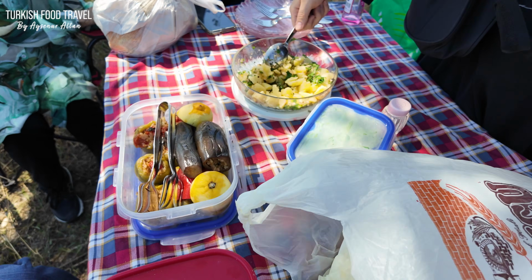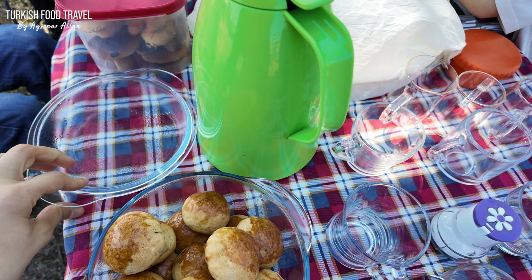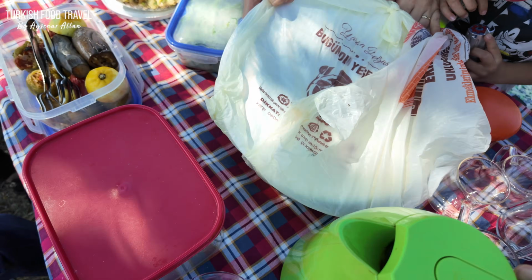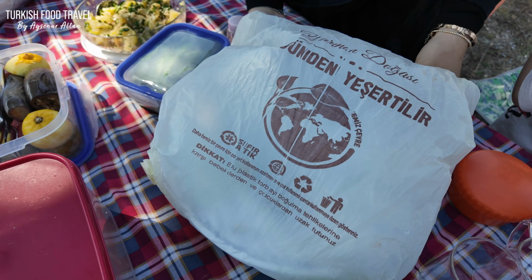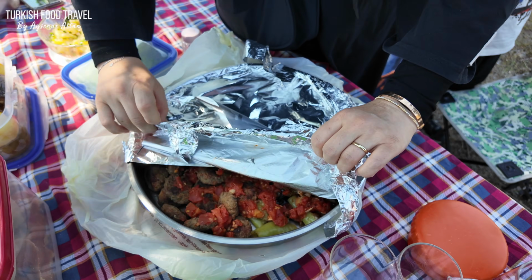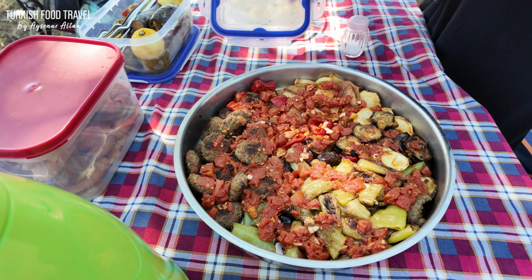On the table we have dolma, potato salad and poğaça from my relatives. And here is the centerpiece, mixed fried veggies with köfte and tomato sauce. Karışık kızartma.